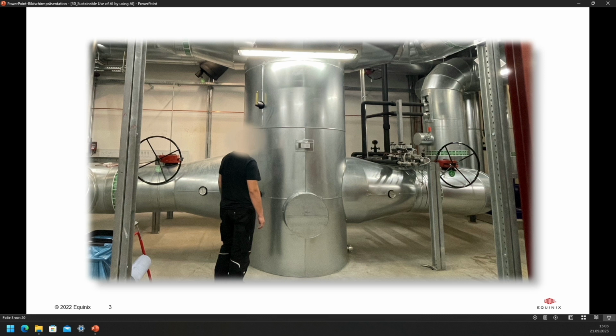And I don't know, has any one of you ever visited such an AI data center? Anyone ever been in there? Raise of hands? No? One, two, okay. So at least you can get this idea.